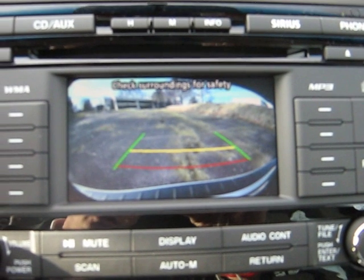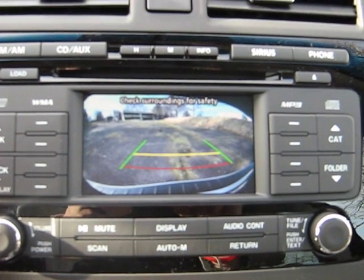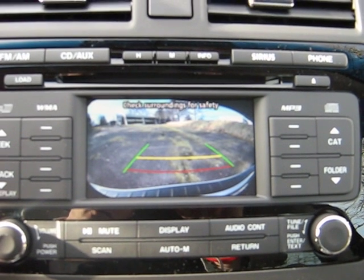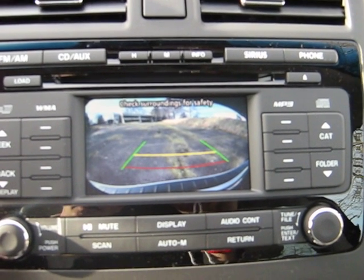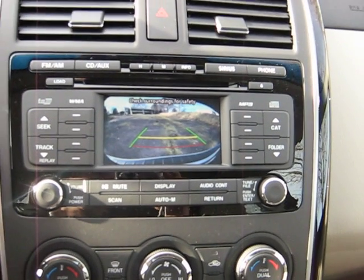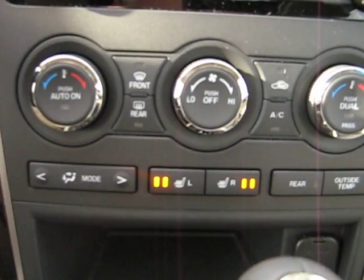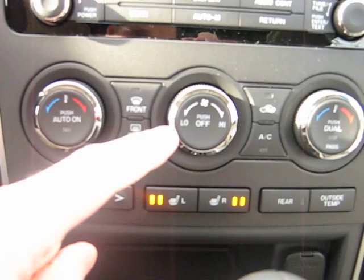If you were parked really close or trying to back into a parking place, you can see everything behind you. It gives you a pretty good idea as to how close you're getting to the car. And I used it just to back this vehicle out from where it was parked, and it worked very, very well. And I was scrunched between 2 cars. Now the other little dials that are down here, this has the automatic control here.